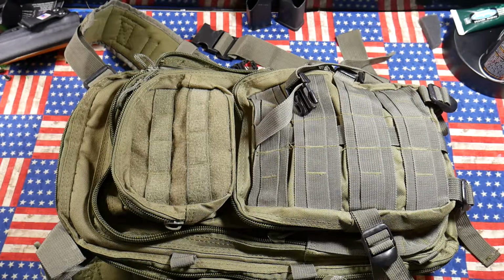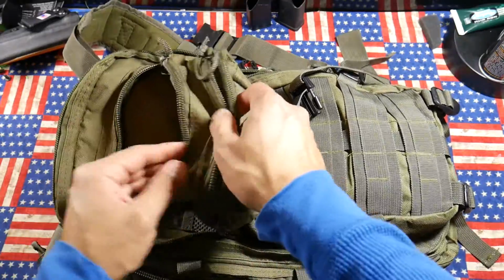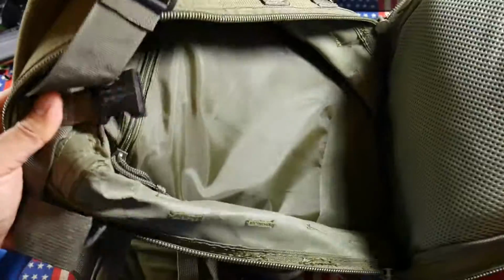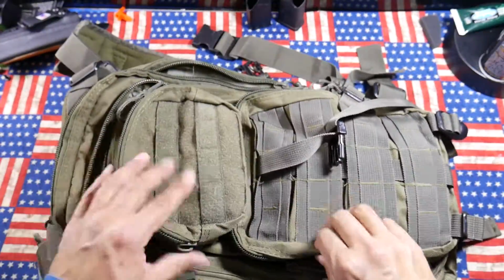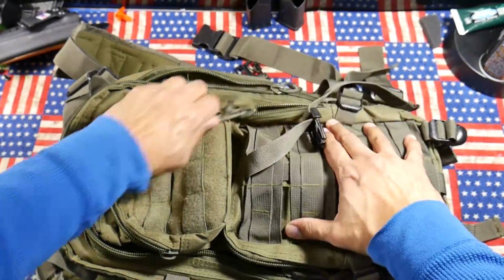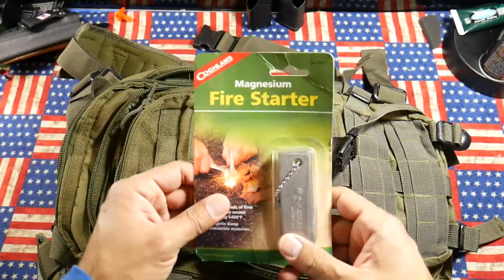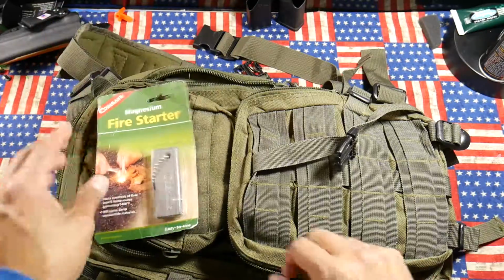So he wants to know what we carry in our bug out bag. So I'm just going to start this out by saying this is what I'm carrying right now at this particular moment. Absolutely nothing in here. Absolutely nothing in there. And let's see, what do I got in here? I haven't really restocked this and I've been bad about it. So I have a magnesium fire starter. Love these things, they work really well.